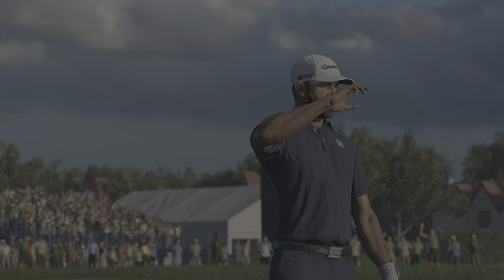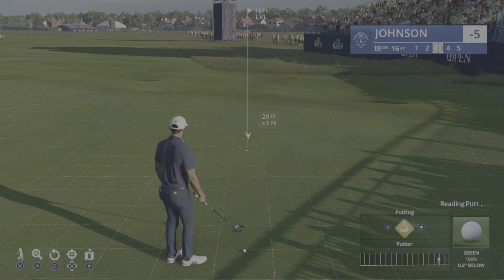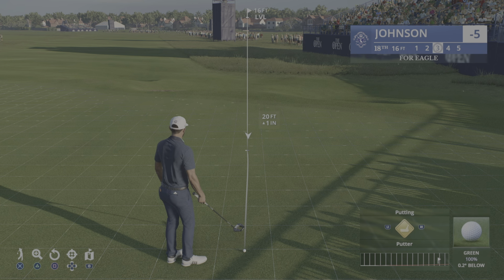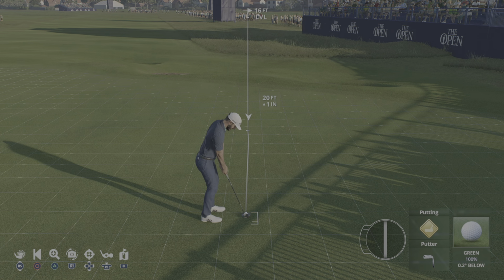Remember, made eagle earlier in the round, Frank. That may be a chance for a second. I know we can't call it a double eagle, but talk about aggression in these par fives. Way to stand up there and just hit the shot.